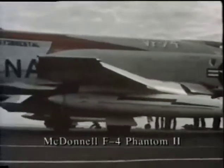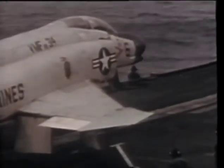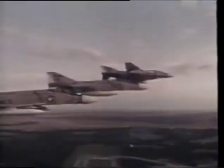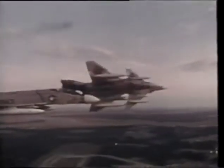Unquestionably, the most important combat aircraft of the Vietnam War was the McDonnell F-4 Phantom. The big, powerful two-seater saw extensive combat service with all three services, Navy, Marines, and Air Force, flying off carriers in the South China Sea and from land bases in South Vietnam and Thailand.